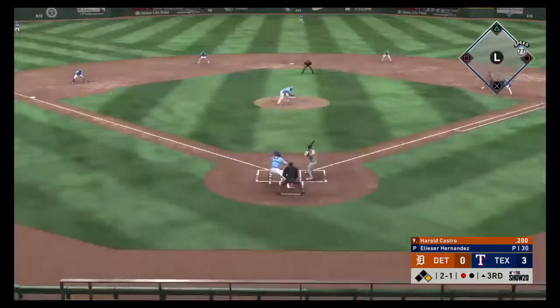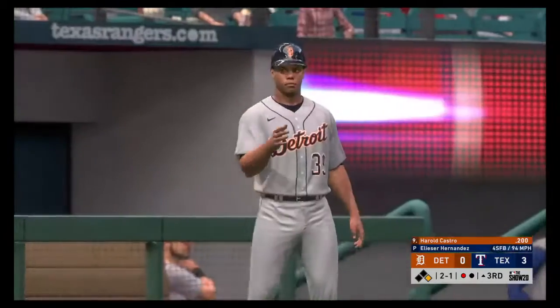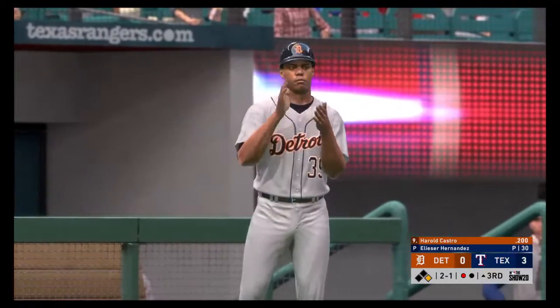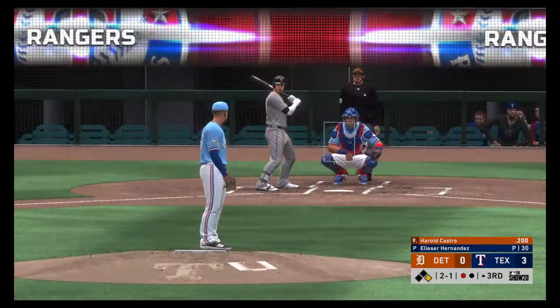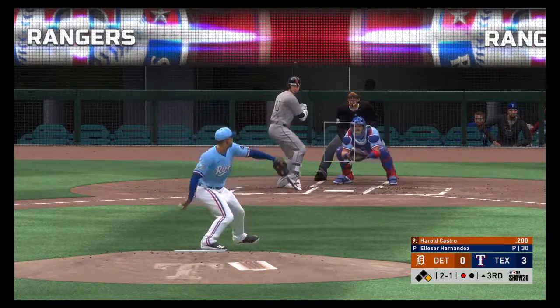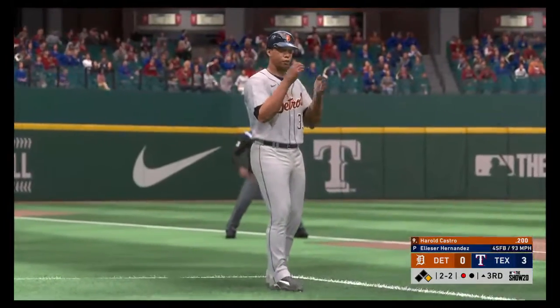From the stretch. Pitch out. Nothing doing. Runner at first here, 1 man out. And that one finds the target on the outside corner. 2-2.